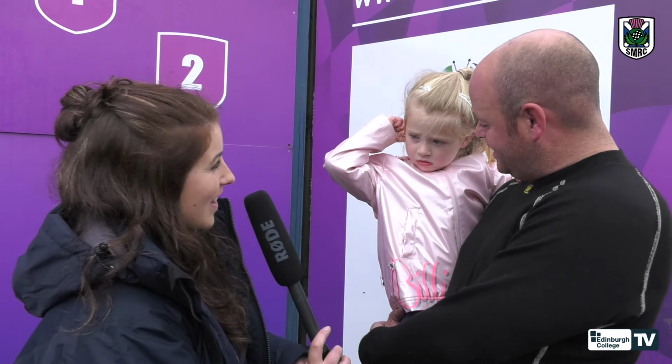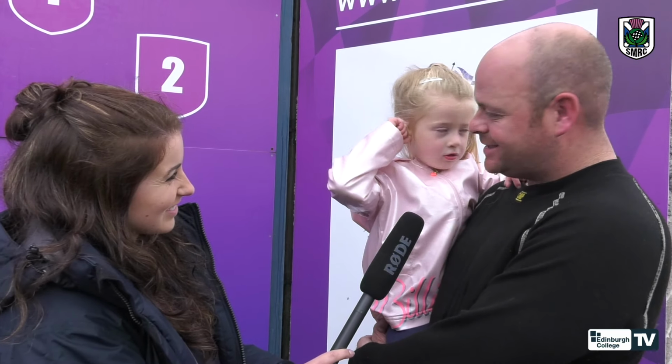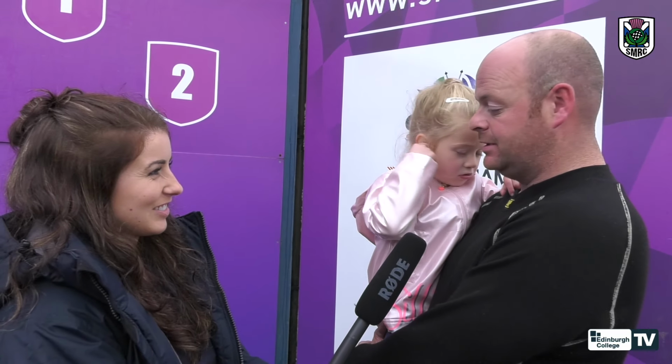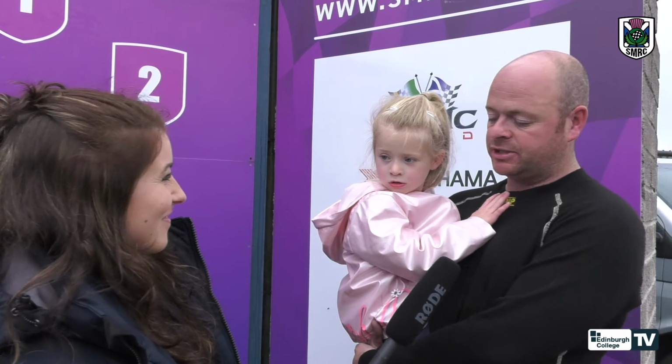And is this your number 1 fan? This is the number 1 fan. I'm actually trying to keep the car in one piece for her for when she's big enough to race it, so yeah, she's been at every one of Dad's races. Even 3 weeks old she was here, and then she was at Mondello Park at 4 months, and she's never missed a meeting, so she's my lucky charm, so that's why we do it. Good, well done again. Smash it, thank you.